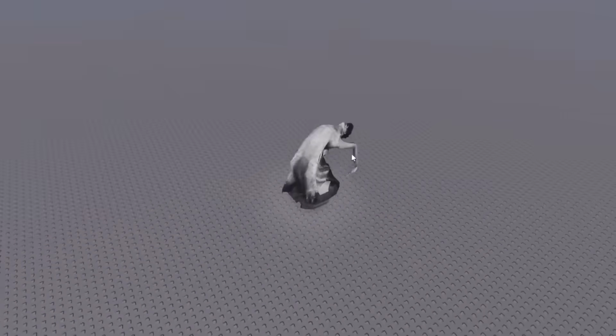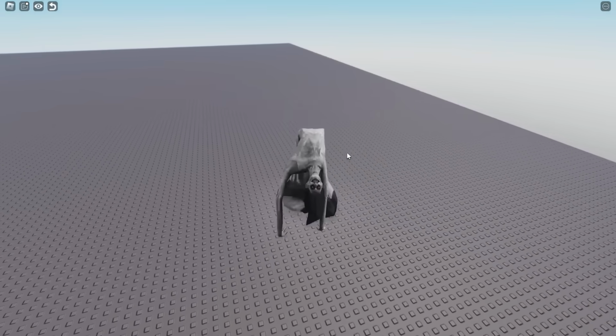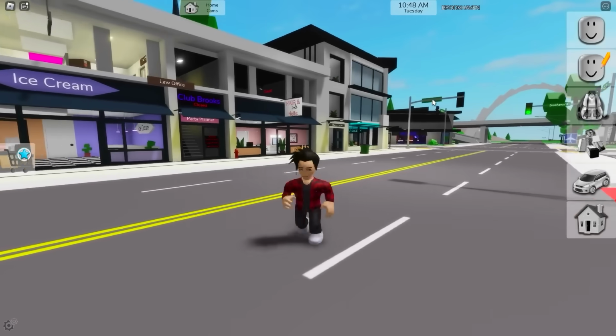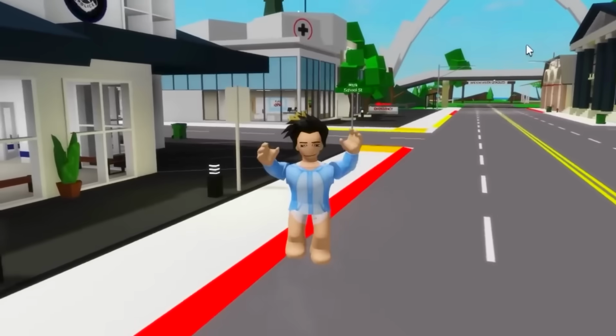It took a little bit, but I finally found that avatar right here. The way that it walks is so weird. It's walking all turned around like it's straight from a horror movie or something. All we need to do is see how it looks inside of Brookhaven. Let me turn back into regular Nando first. Then I'll make myself really small and get some little kids clothes. There we go. Now we're ready.